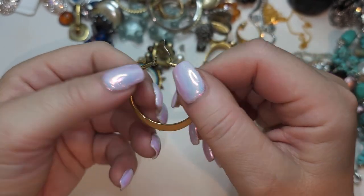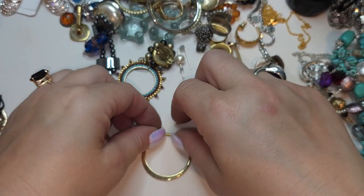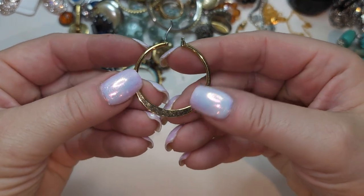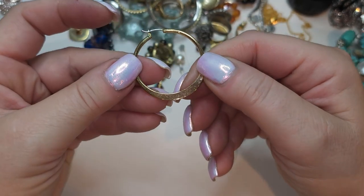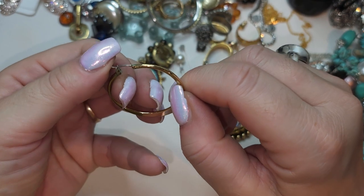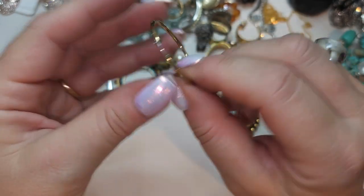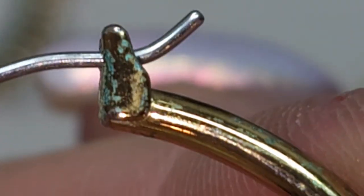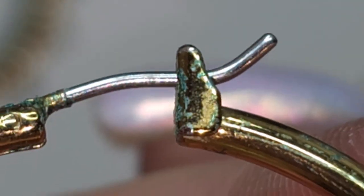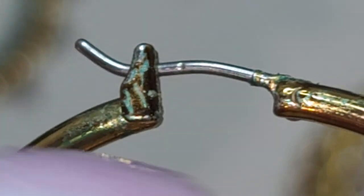Gold tone hoop. Not magnetic, but doesn't feel like, yeah, I think it's a gold tone. Maybe let's take a look. Hold on. Maybe is there anything right here? It's very nasty. I thought something was right here, but no, I don't think so.